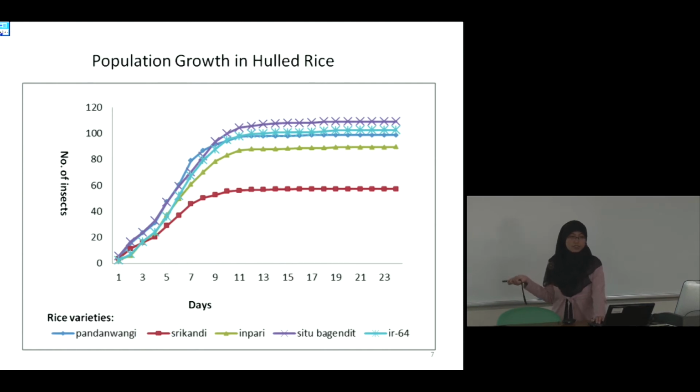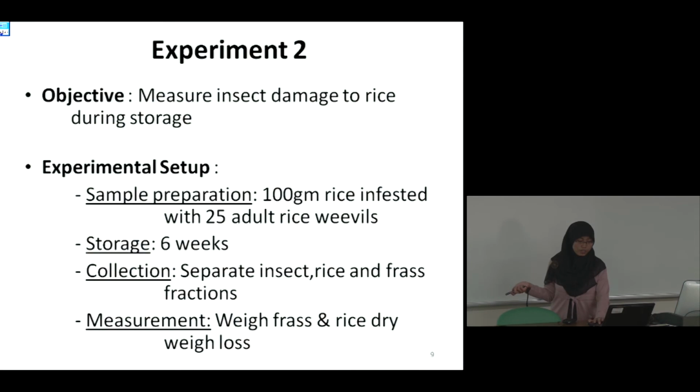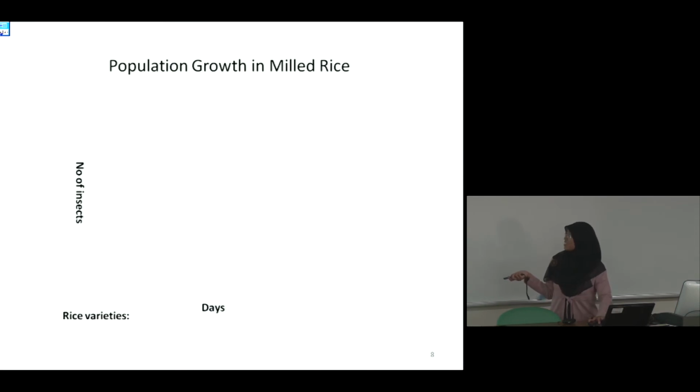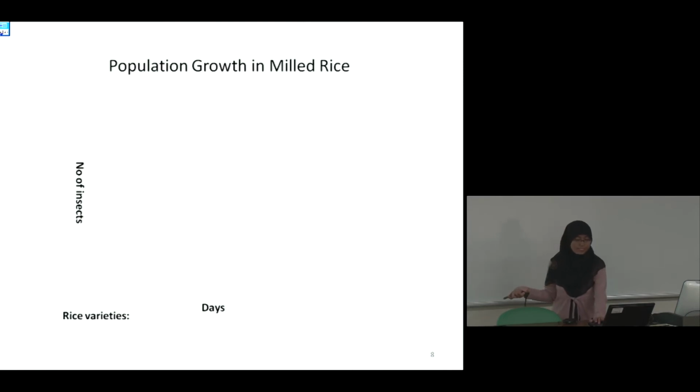This could be caused by the difference in nutrition content between hulled rice and milled rice. As we all know, in hulled rice there is still the bran, so hulled rice contains more fat and protein compared to milled rice. Therefore, the number of insects in hulled rice is more compared to milled rice.